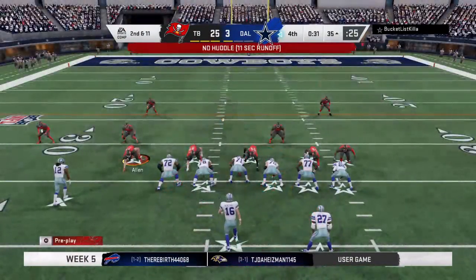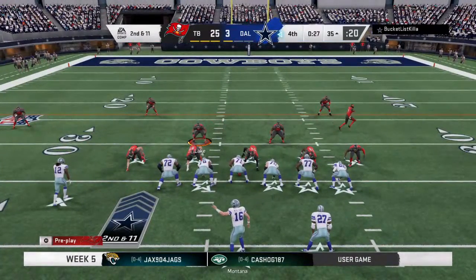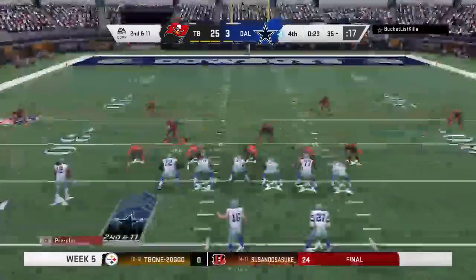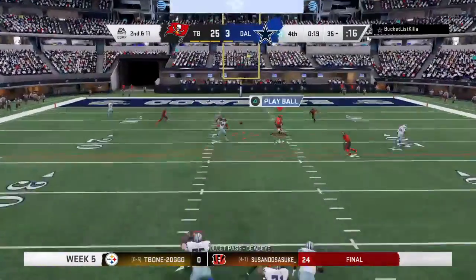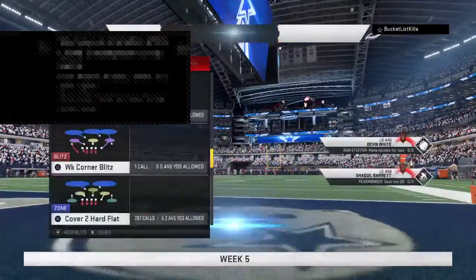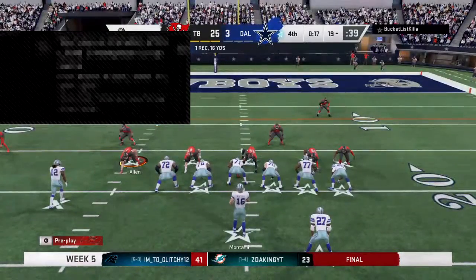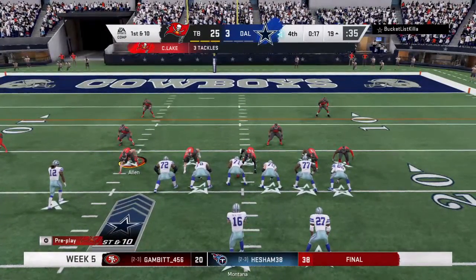After the sack, here's 2nd and 11. Got his man complete over the middle. That's Lamb. The Cowboys signal for their third and final timeout as they'll stop it with 17 seconds to go in the game.